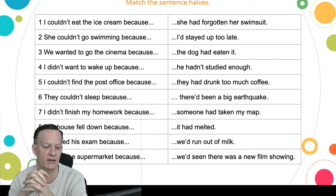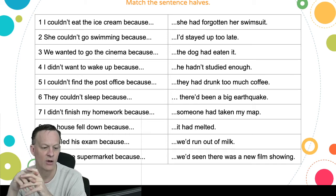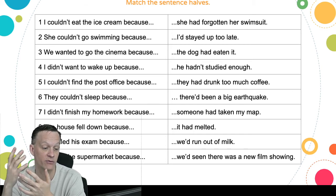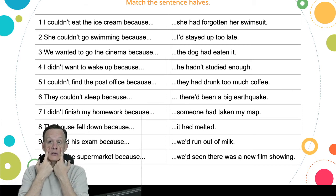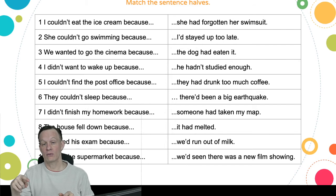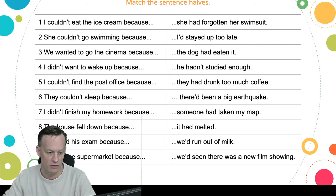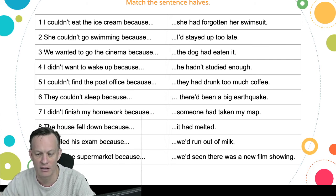Okay, Hugo, we've got number three. We wanted to go to the cinema because we'd seen there was a new film showing. Excellent. Why did you want to go to the cinema? Well, we had seen that there was a new film. So you saw that there was a new film before you wanted to go. So we had seen something. We had seen that there was a new film. So we wanted to go. Excellent. Thank you, Hugo, for filling in number three.